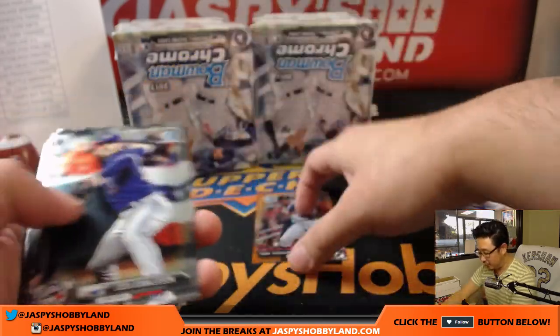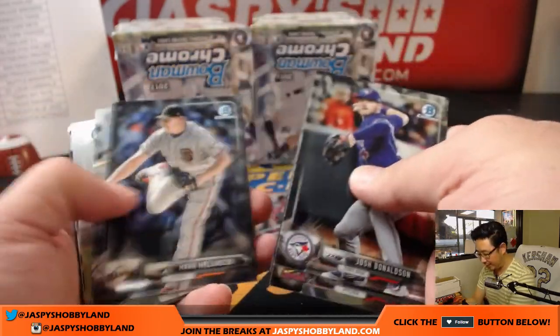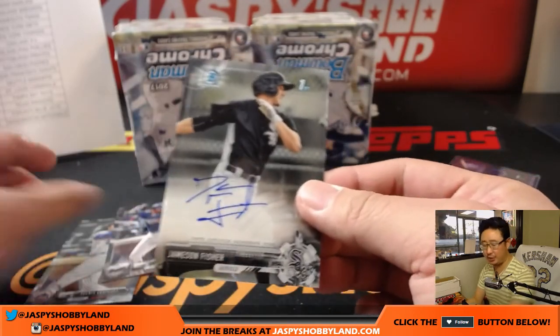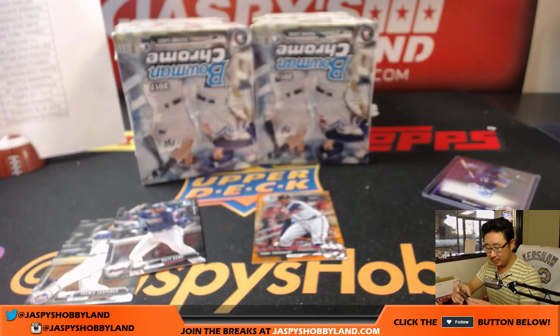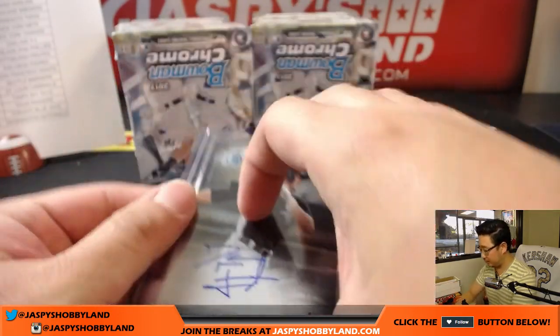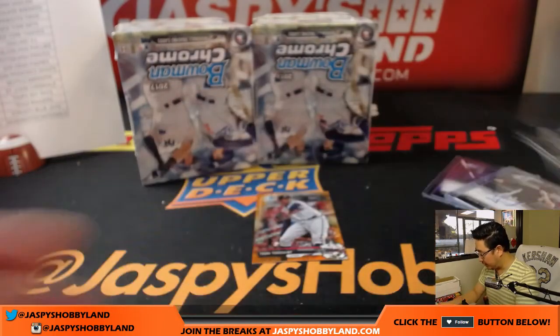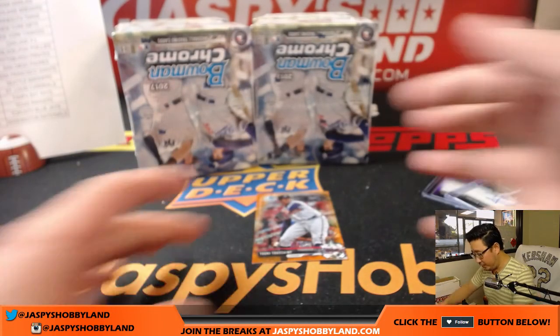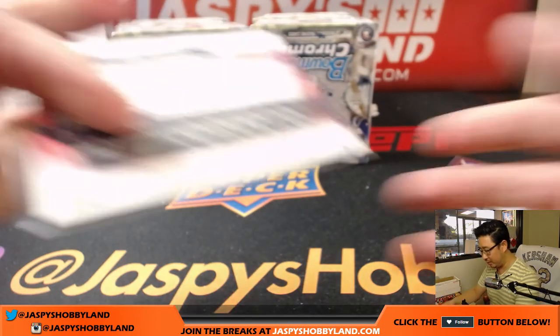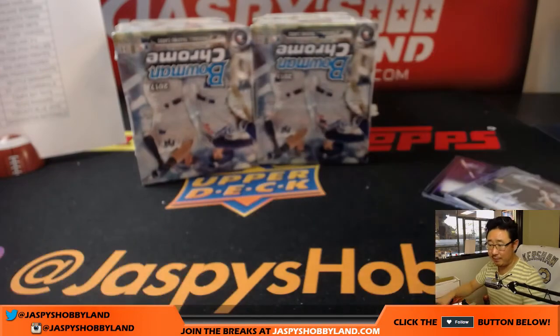16 out of 25, Touki Toussaint for the Braves. And your autograph is Jameson Fisher. Jameson, that goes to the White Sox. That goes to Frank. All right, a couple base cards right there. Nice. We are moving along quite nicely, folks. I like these orange shimmers as well. I think these are pretty cool. Out of 25 for the Braves. That's for Sam.